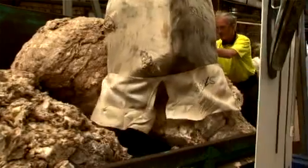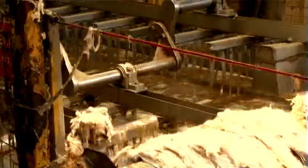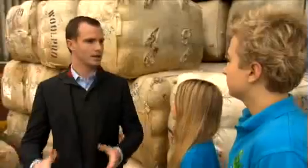When the wool is shorn, it's what's called greasy wool. So the first thing is it needs to be cleaned. So that's what we do first. We scour the wool, and that's a process basically that involves washing the wool in detergents and slowly but surely getting it cleaner and cleaner as it goes through each part of the scouring line.